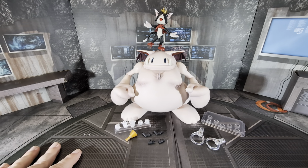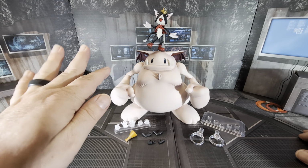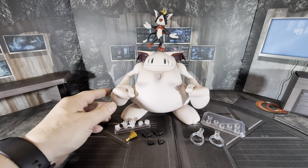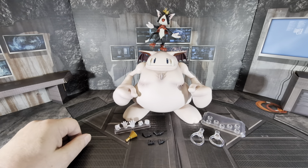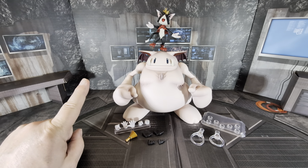And I can't stop smiling. This is super cool. I've got him already posed, and I'll show how that works. But this thing is going to have an amazing shelf presence wherever you display him, especially if you have the other figures around him. And I got to say, there was one QC issue that we'll talk about in a minute.